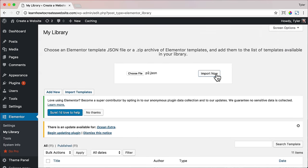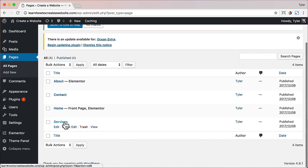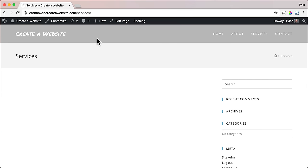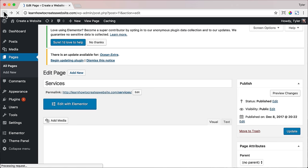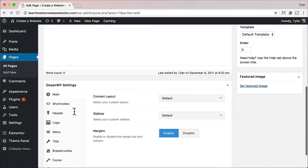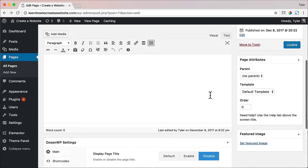And once you're done importing, you could click on pages and go to services. And we can view our page and we see that we have that title and sidebar that we want to get rid of. So we're just going to go back. And under content layout, we'll do 100% full width. That'll get rid of the sidebar. And under title, we'll disable. That'll get rid of the title and press update.